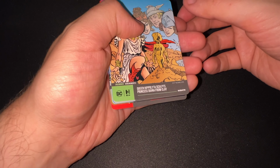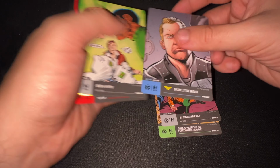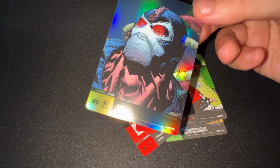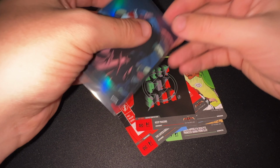Okay, we have Queen Apoltier, I can't pronounce the name, The Brave and the Bold, Colonel Steve Trevor, Green Lantern, Bane. We have a Bane Legends card. Sweet. Then we've got the Caped Crusader, and Keep Phasing. We have a new Legends card. I want more than Legends. Come on, Mythic. Come on, HRO.